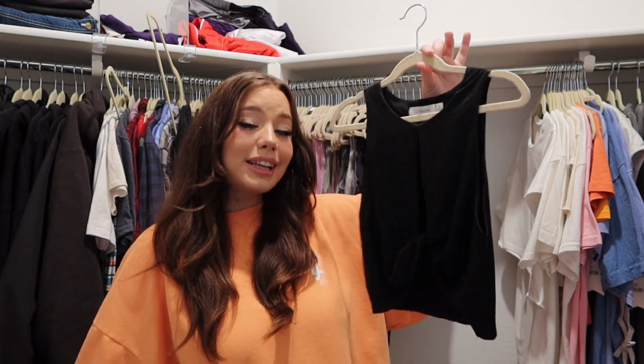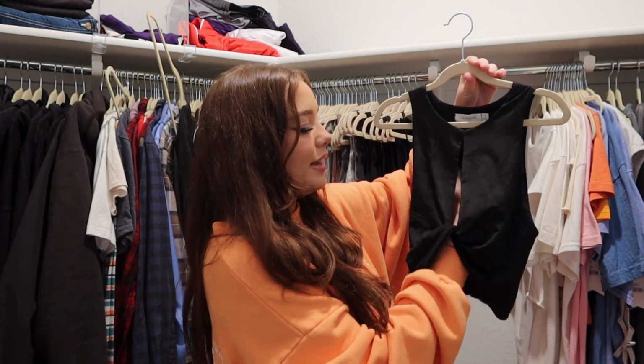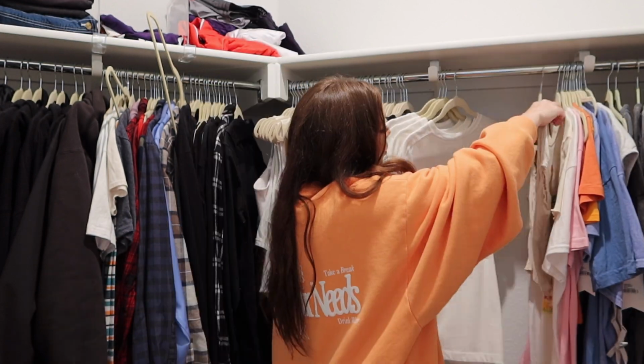Same with this top from Glass-Ons. This is the perfect going out top. It has an opening here. It's kind of like a tie top, so there's quite a bit of cleavage. It holds everything in really nicely, but this is a size small. I think that if I were to get a medium, it would have been so much better, but it's a little bit tight. So I'm going to get rid of this one.